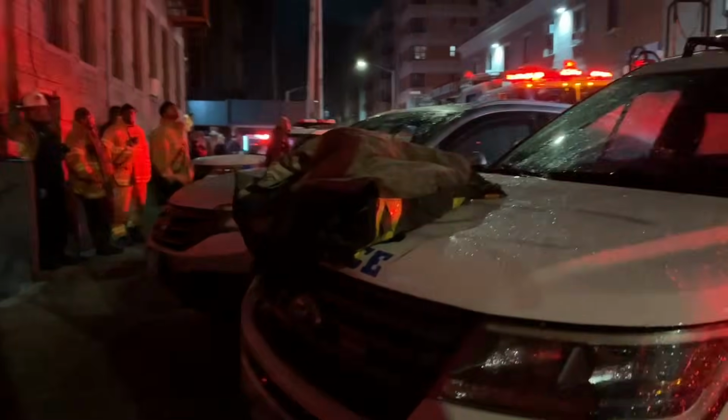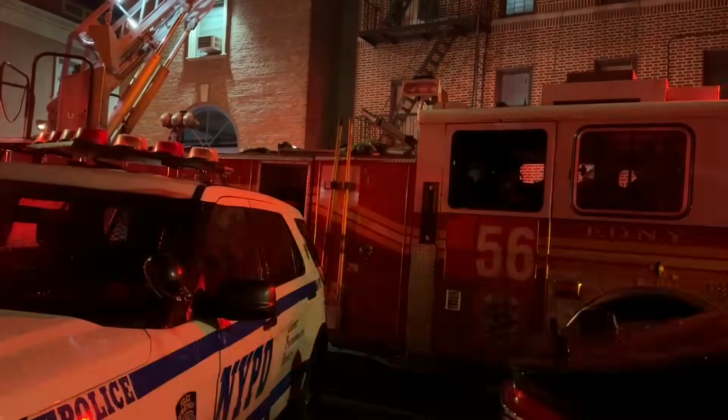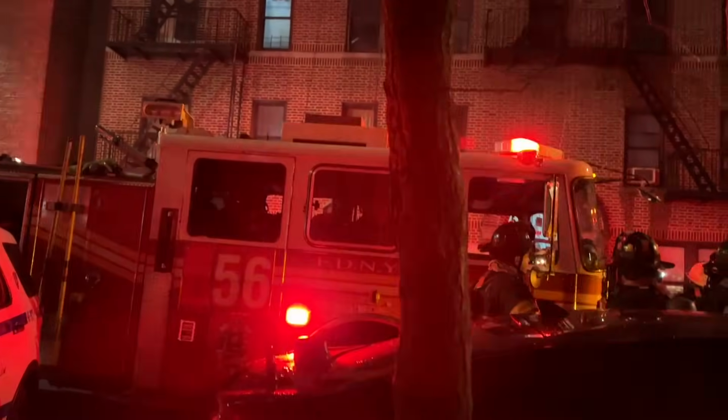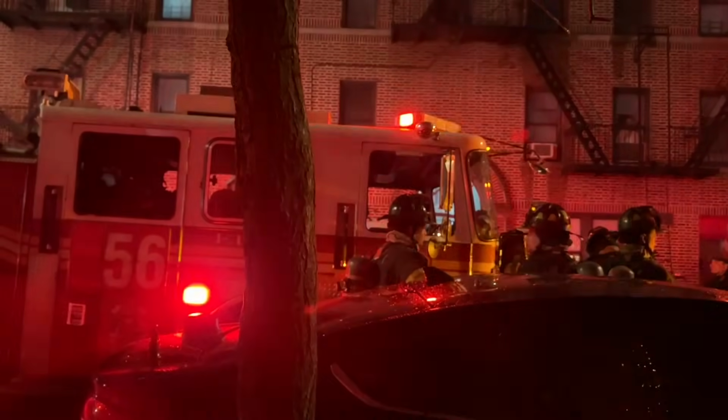Let me go around the other side. Fire sector to command. Secondary search, fire department are negative.